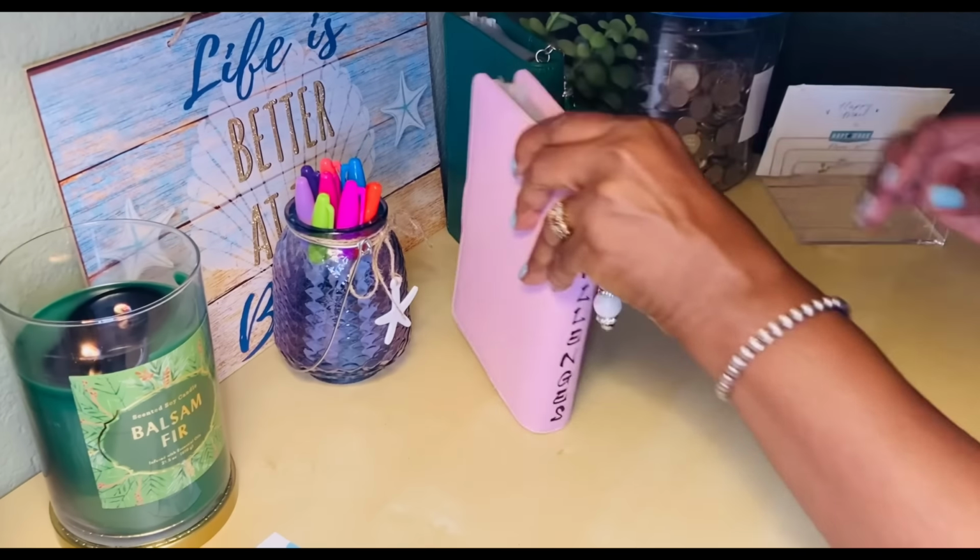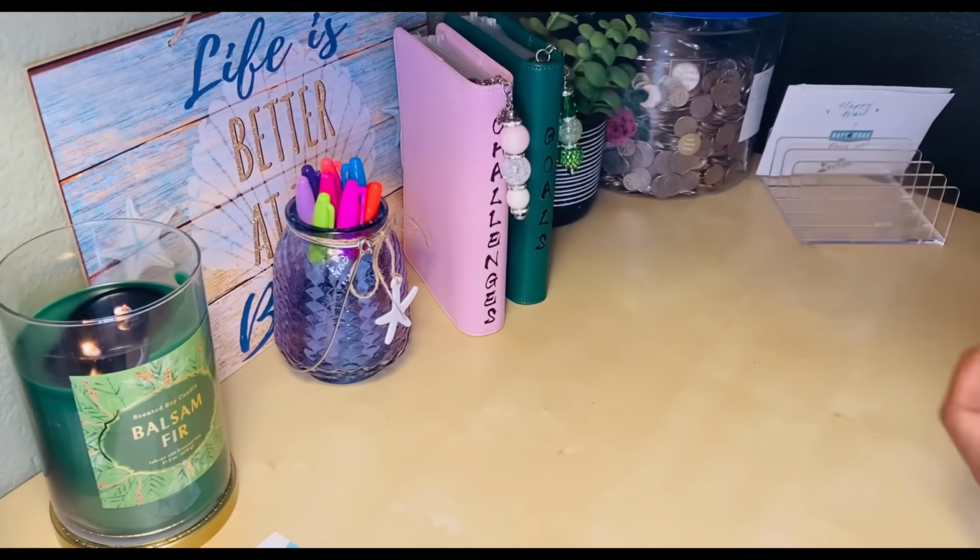Okay, so that is my savings challenges, my goals binder, my happy mail. Thank you again, Rami, so much.